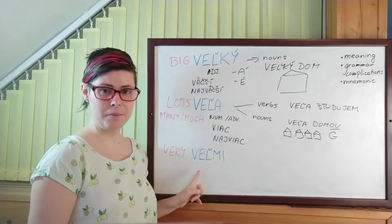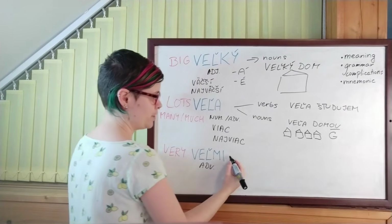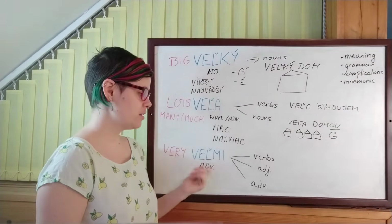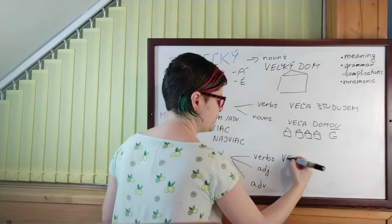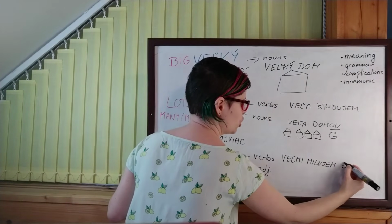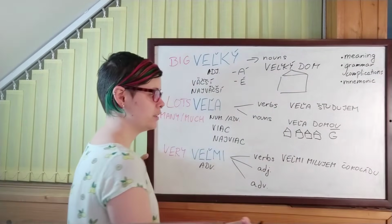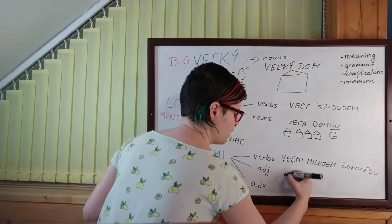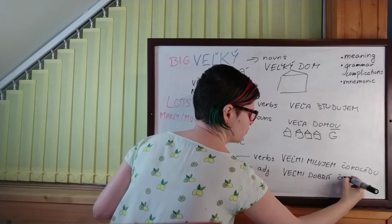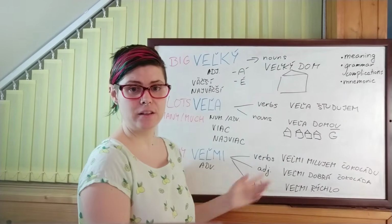Next up is VEĽMI. VEĽMI is an adverb and it can modify 3 different types of words. It can modify verbs, adjectives, and other adverbs. So verbs, for example, veľmi milujem čokoládu. I really love chocolate. I love chocolate a lot. Okay. Adjectives. Veľmi dobrá čokoláda. Veľmi dobrá čokoláda is very good chocolate. And adverbs, for example, veľmi rýchlo, very quickly.